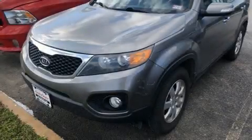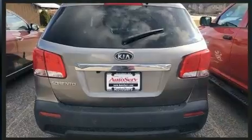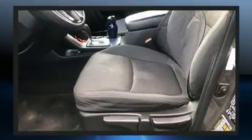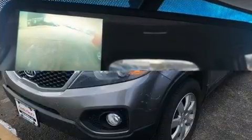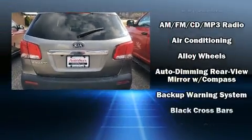The 2011 Kia Sorento. It features a front-wheel drive platform, an automatic transmission, and a 2.4-liter four-cylinder engine. It distinguishes itself from the competition with features such as delay-off headlights, a rear window wiper, a trip computer, and a split folding rear seat. Premium sound drives 6 speakers, providing you and your passengers a sensational audio experience.